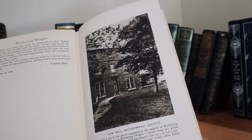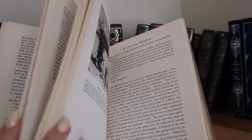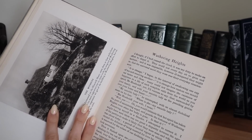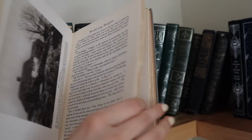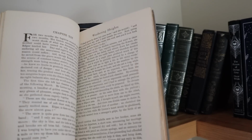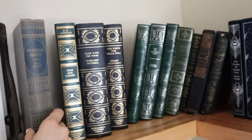And then we have some photographs. Here's another one. Here's another one. It says that it's illustrated, but I think maybe illustrated as in photographs, because these look like photographs, not really drawn illustrations, which is interesting. So those are all of the books that I have over here.